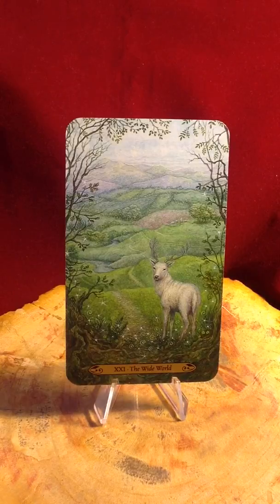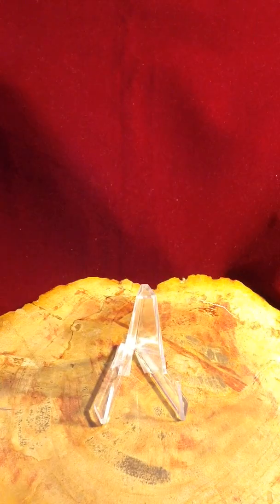And that is the majors. Now we go into the minors. As I said, the minors are broken down into spells, visions, challenges, and boons. And then the pages are child, seeker, weaver, and keeper for page, knight, queen, respectively.